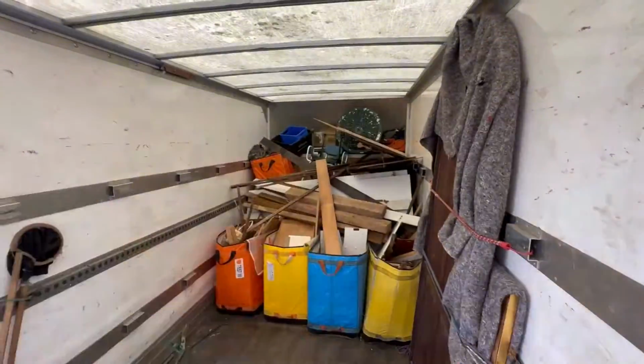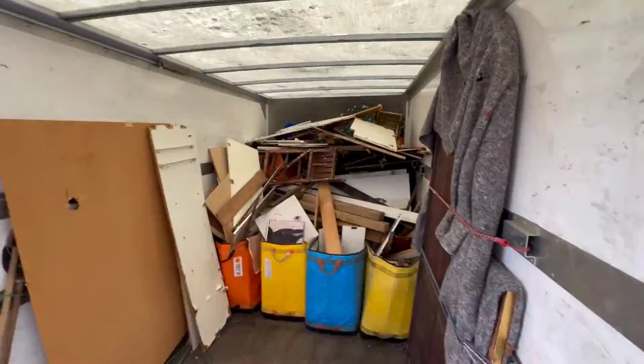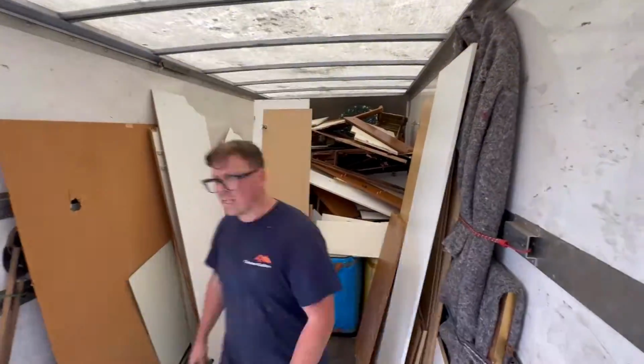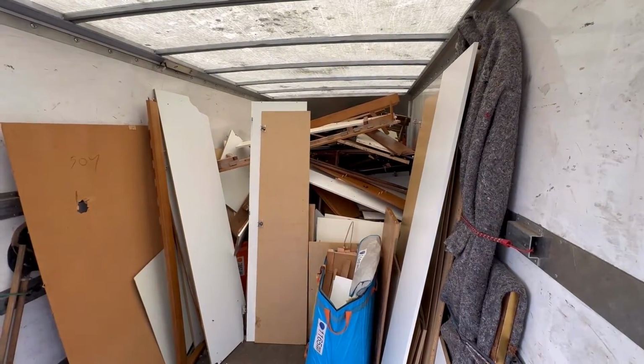Been to the garage, and now we're back again just to collect the last remaining items. And as you can see, we are quickly loading up the van with the rubbish wood. And much to our surprise, I think we ended up having around a ton of recycled wood.